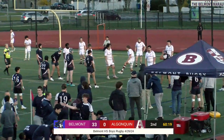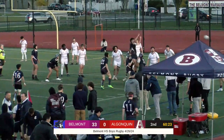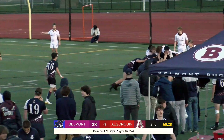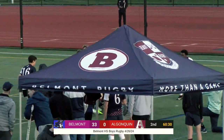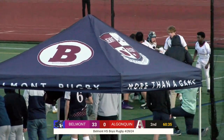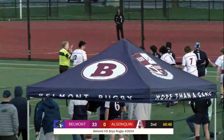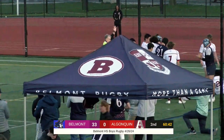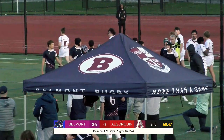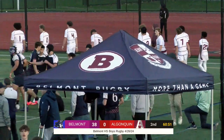We're just taking over into the final 10 minutes of the match. Billy controls it well. Indeed, they go to the maul. Belmont drives, heading towards the touch line. They'll want to keep this in. And they go over for the try. So the Belmont forward pack pushing Algonquin back and over the try line, scoring another one.